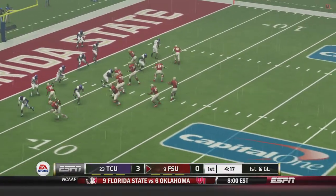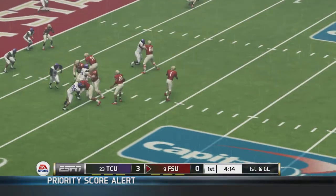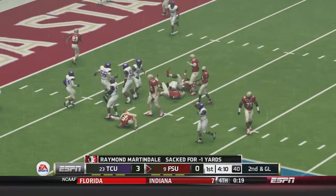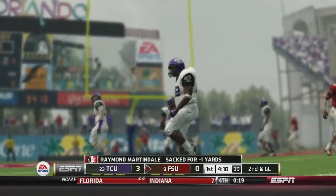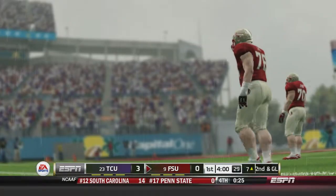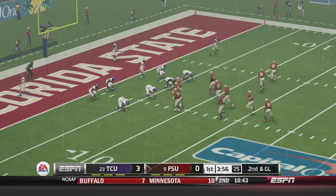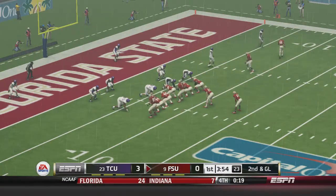Four receiver set. Martindale in the shotgun. He's going to throw again. He's looking. Looks like the men are covered. He's going to have to run with a ball. And he can't get back to the line of scrimmage and is sacked for a 1-yard loss. It's going to be 2nd and goal from the 7. Florida State looking to punch it in on their first drive that started from their own 25.